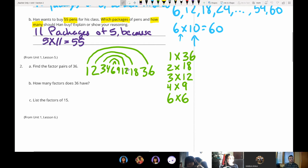We can also look at how many times a rainbow touches a number. How many numbers are there? 5, but I mean, so remember, factors are the individual pieces. So like 36 is a factor. 1 is a factor. 2 is a factor. 18 is a factor. But 2 times 18 are a factor pair. Does that make sense? Yeah.